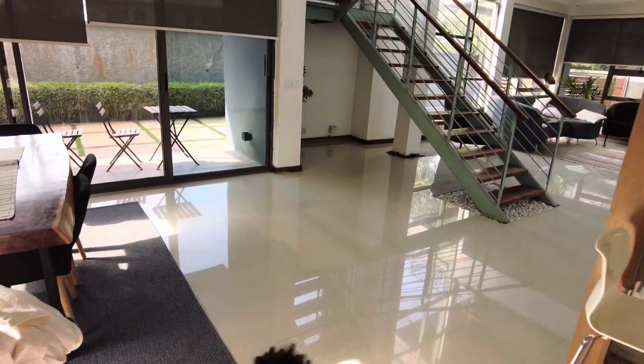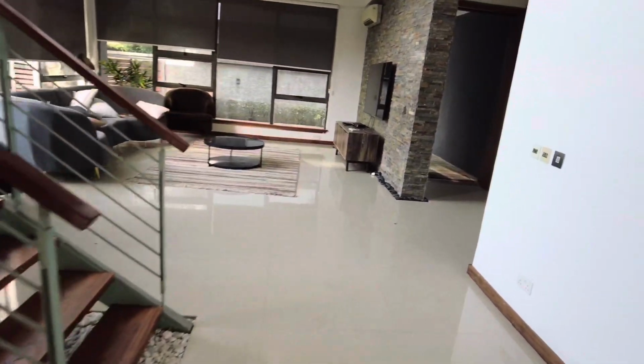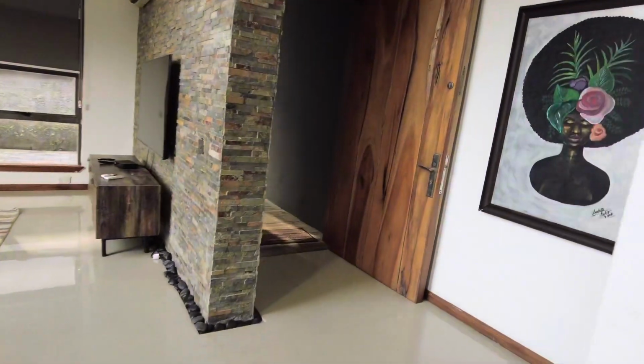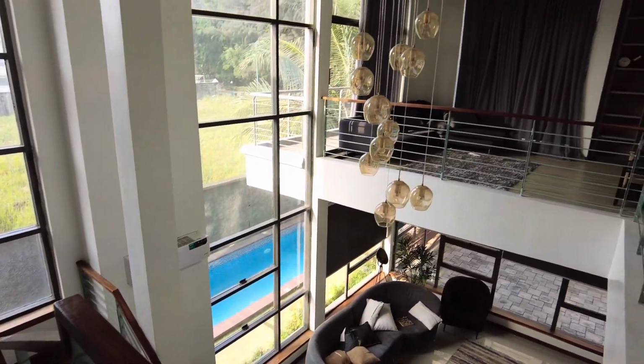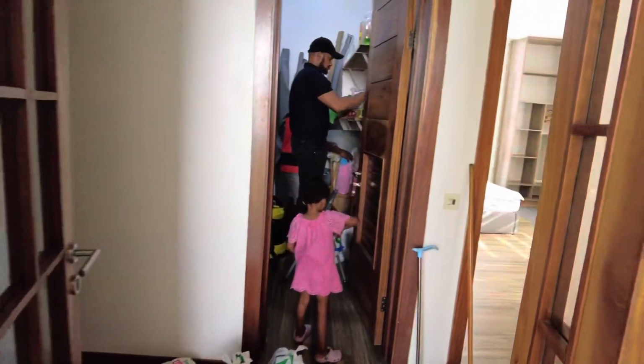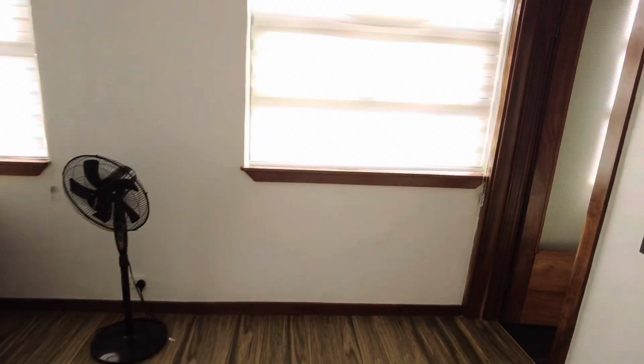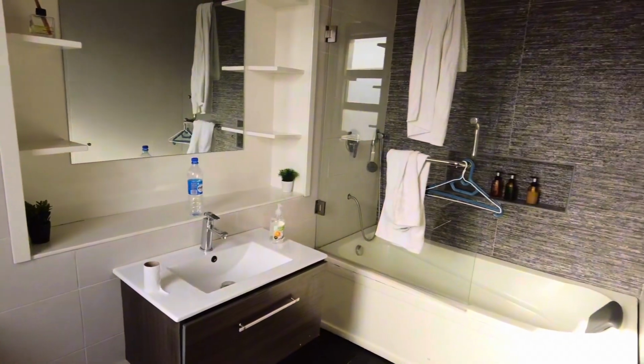Kitchen. Come, let's go upstairs. Let me close this door. So up here you have 3 bedrooms, all including a bathroom, of course.